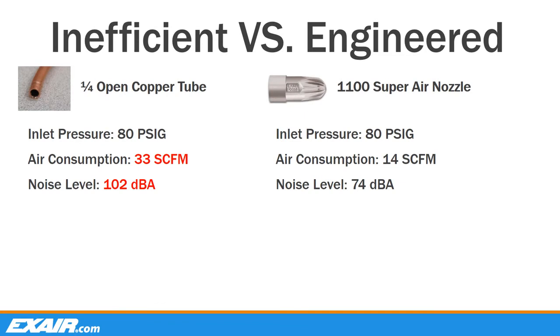On the left, we have an inefficient blow-off of a 1/4 inch open copper tube. This will use 33 standard cubic feet per minute at 80 psig of inlet pressure. On the right, we have an engineered solution, our 1/4 inch NPT Super Air Nozzle model 1100. This will consume 14 standard cubic feet per minute at 80 psig as well.